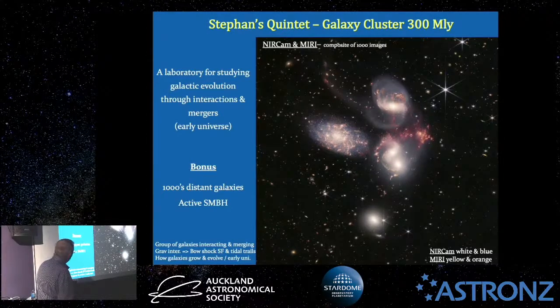Otherwise, the importance of this is that this process would have been very common in the early universe, when the universe was a lot more crowded with a lot of smaller galaxies, all moving in. There would have been a lot of interactions and a lot of merging to create the bigger galaxies that we see today. And it makes sense. We can do all the computer models and simulations we like of what probably happened, but you can't beat a ringside seat, relatively close to it all in these infrared wavelengths, to see what actually goes on when galaxies interact and merge.